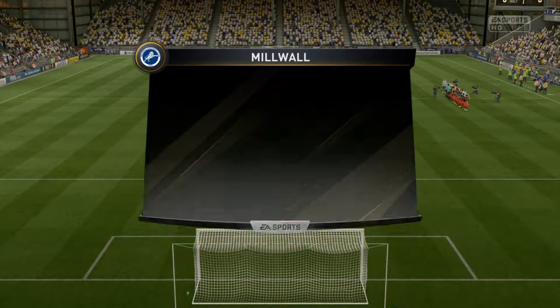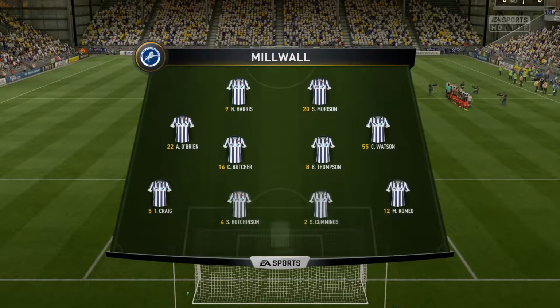So, Alan, 4-4-2? Yeah, I think it looks that way, Martin. Yes, it's the conventional shape, it's the one that the manager prefers.